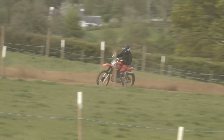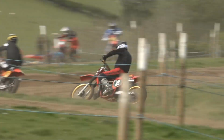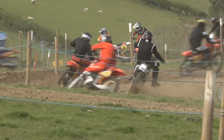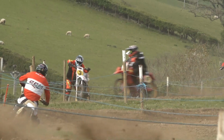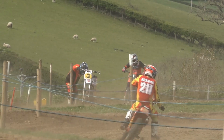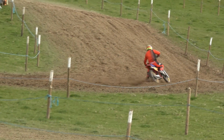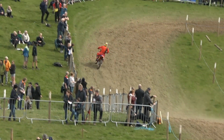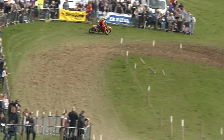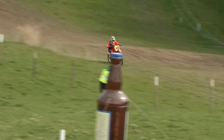Currently in third position is number 2, that's Sean Muir, and that's a 250 Red Rocket that Sean's riding, but there seems to have been a coming together between number 3 John Smith and number 6 Dale Silk. They seem to have had a bit of a fracas there at the far side of the track, but no such problems for this man here, the man from Cockermouth, number 48, Mark Fulton.